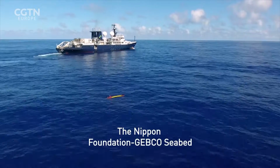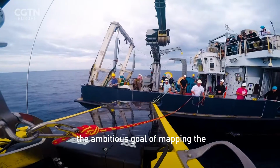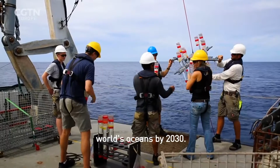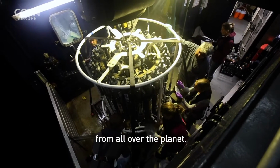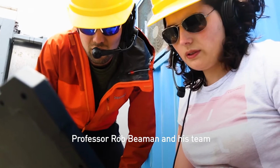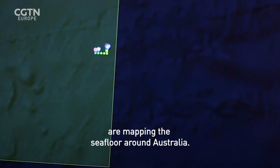The Nippon-Foundation-GEBCO Seabed 2030 project has the ambitious goal of mapping the world's oceans by 2030. The collaboration involves teams from all over the planet. Professor Rob Beeman and his team are mapping the seafloor around Australia.